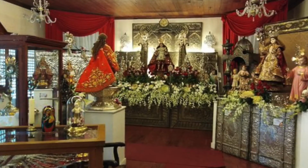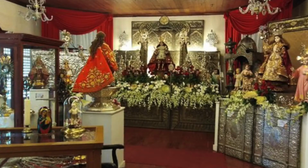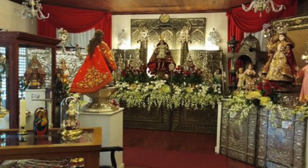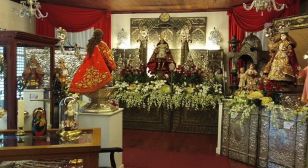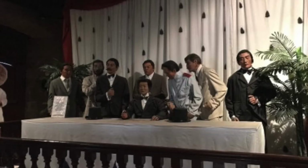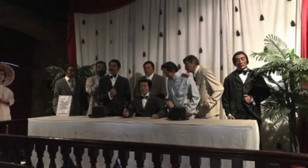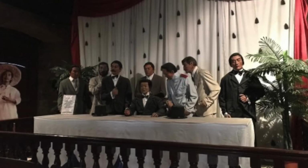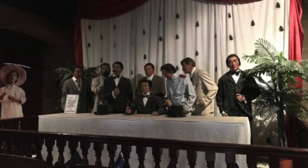For its museum, I really don't have any idea about it since, as a Bulakenyo, I haven't been there before. I haven't been in the museum only. But for the church, I always go here and check it, whether it's my birthday or some occasional events. So I hope I can check out the museum someday when it's already open.